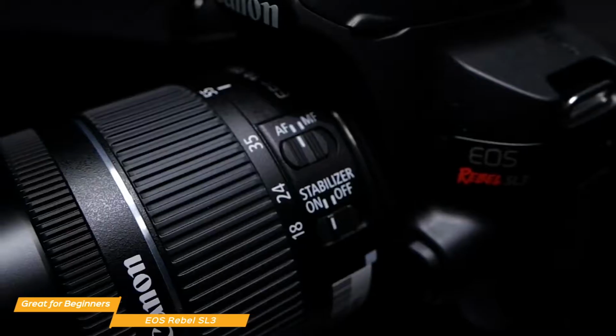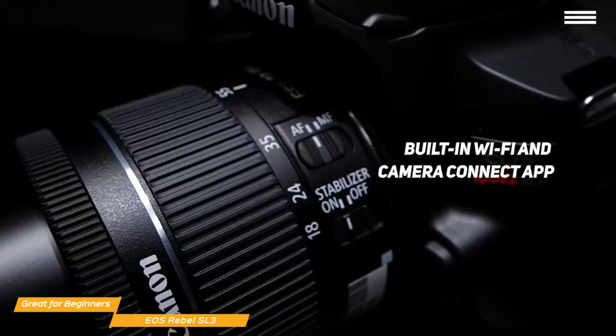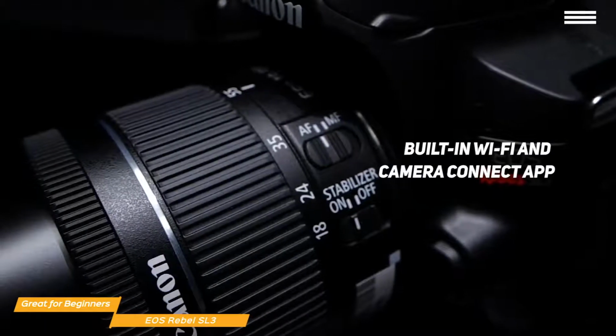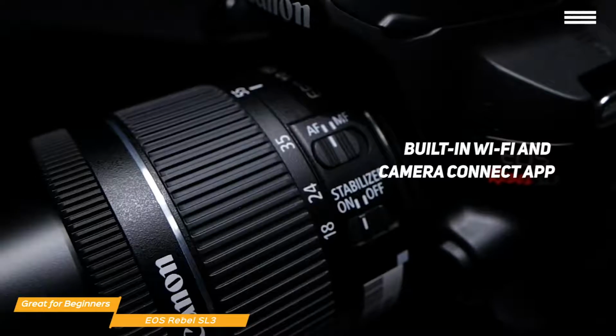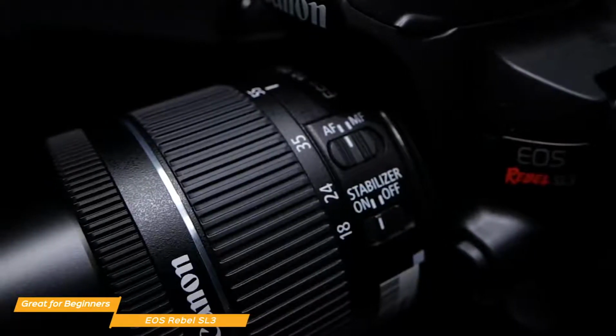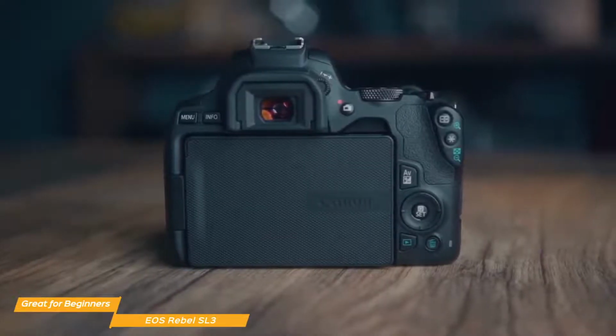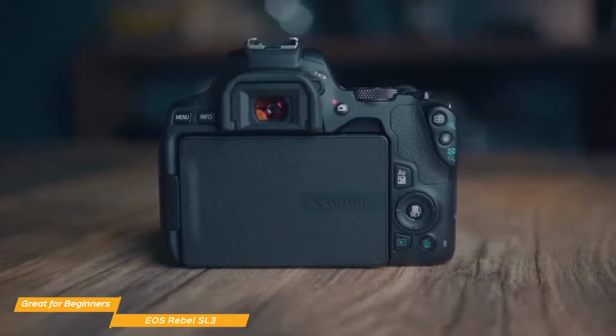Pair the SL3 with your phone using the built-in Bluetooth to use your phone as a remote control, and the built-in Wi-Fi and Camera Connect app to transfer files from the camera to your phone. Battery life is better than expected, and it's rated for 1070 shots using the optical finder, or about 320 using live view. To charge the battery, a standalone charger is used, as in-camera charging with a USB cable isn't supported.